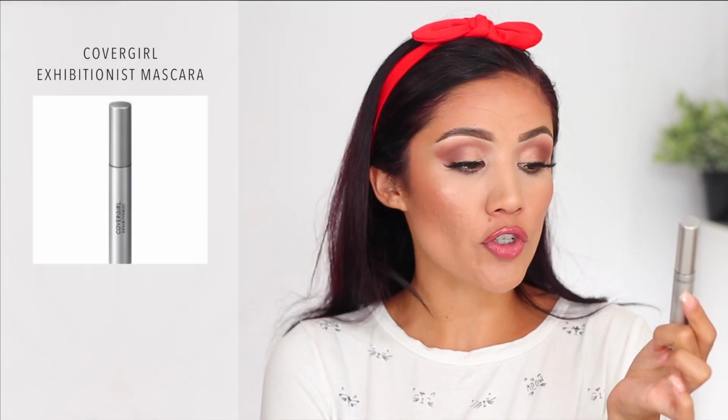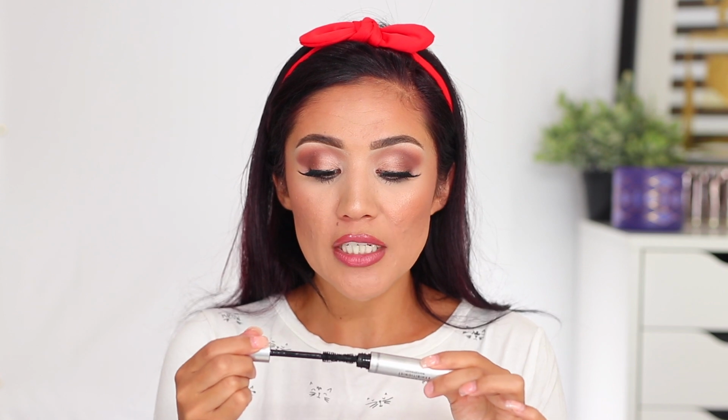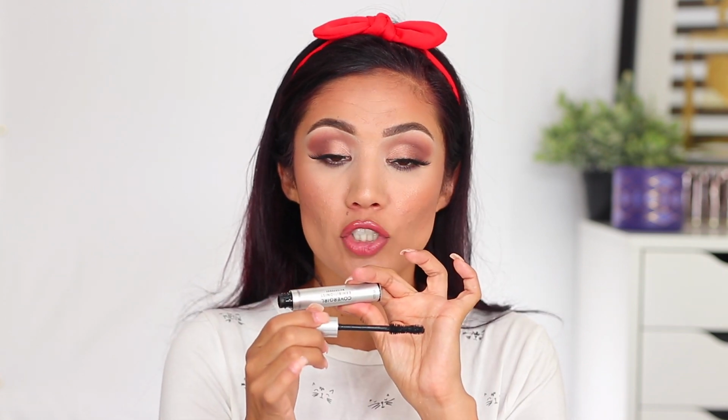Two mascaras. I have a drugstore and a high-end. My favorite drugstore mascara right now is the COVERGIRL Exhibitionist. I have this one in waterproof. It is incredible. I did a full review on this. It really does a great job at volumizing my lashes. It keeps them up, and I've used this one when I go to the pool or when we go to the lake or whatever. It stays, and there are times where my eyes get a little raw from trying to take it off with waterproof makeup remover because it is that good.